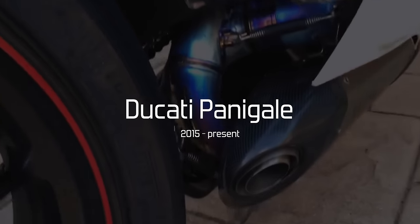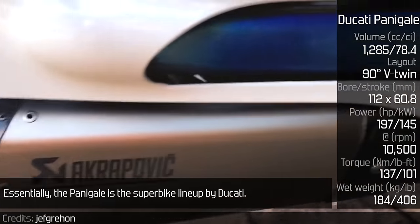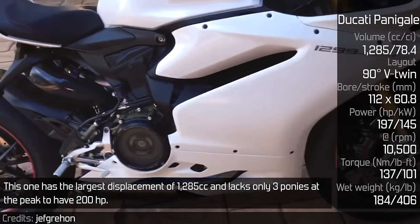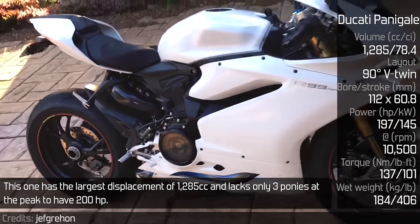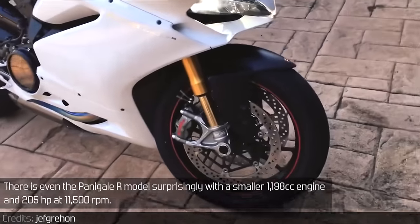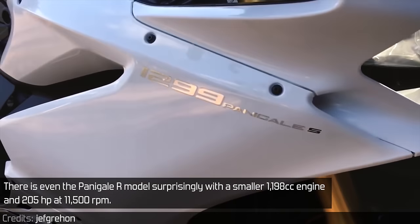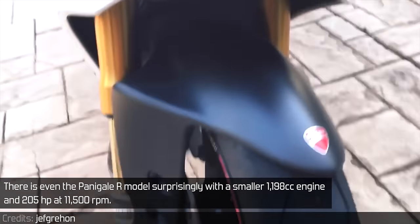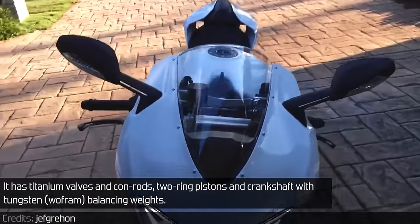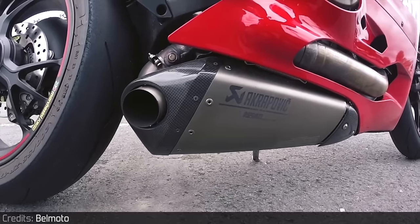Ducati Panigale. Essentially, the Panigale is the superbike lineup by Ducati. It starts at 959 and ends at 1299. This one has the largest displacement of 1285cc and lacks only 3 ponies at the peak to have 200 horsepower. There is even the Panigale R model, surprisingly with a smaller 1198cc engine and 205 horsepower at 11,500 RPM. It has titanium valves and conrods, two-ring pistons and crankshaft with tungsten balancing weights.